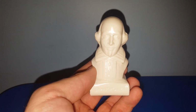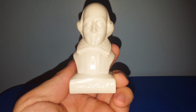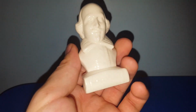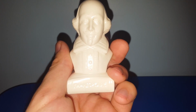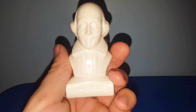Moving right along, I have a bone china England bust of William Shakespeare. He's sitting on top of a book. I paid $3 for it. I didn't see any of these listed on eBay, not Shakespeare specifically. I think I might be able to net about $15, $20 for this.